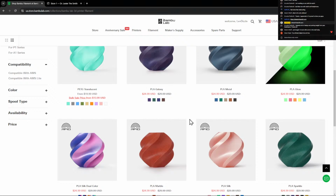Robert got 10 more rolls that came in today. Nice. And Glenn, you all have helped me a lot too.